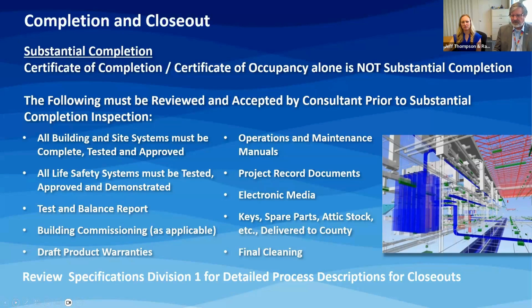Many of these things are submitted in a draft form prior to requesting substantial completion inspection. So before we'll even do a punch list, these documents, these items must be turned over. Some of them will be in a draft form. For example, you can expect that warranties can't be tied down until we know the substantial completion date. So we're looking for the draft warranties. The dates may need to be filled in. And final cleaning should be completed. And in reality, you should not be requesting substantial completion unless you have a minor list of things that still need to be completed on the project.